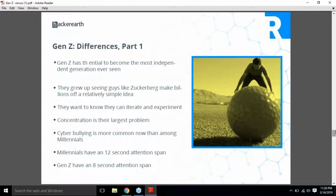The last 2 points are the points I really want you to take away from this presentation. 2 of the more important points. Millennials on average, again, 23 to 38, have on average a 12-second attention span. Gen Z, again, 8 years old to 23 years old, has an 8-second attention span on average. So in the delta of those 2 generations, we've lost 4 seconds of attention span.